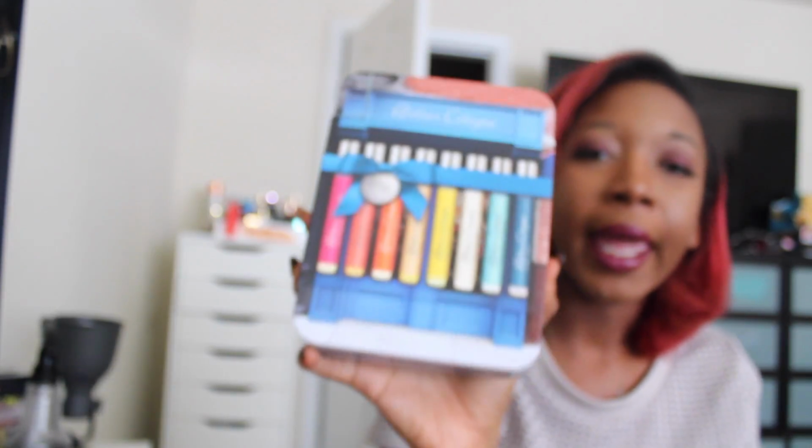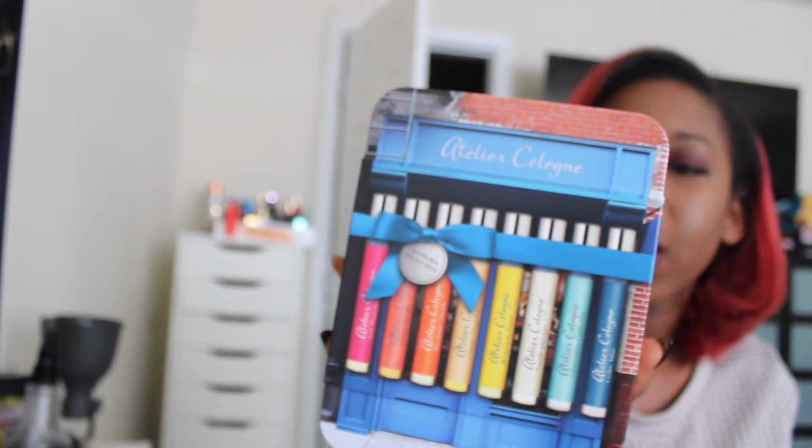Alright, and the last item I grabbed was the Atelier Cologne set. It's a Sephora exclusive. So you get 1, 2, 3, 4, 5, 6, 7, 8 of the Atelier colognes in there. What I really like about Atelier is it's one of those layering brands, so you can buy different scents and mix them together to make your own specialized combination, or you can just wear them individually on their own. So let me take this off.